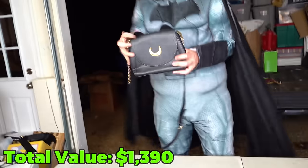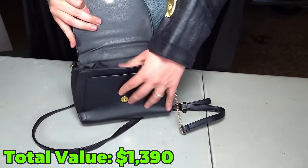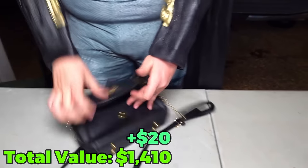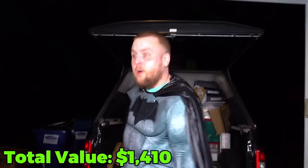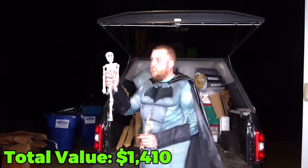I thought that was a Batman thing. I thought it was like Halloween. I saw the little ears on it. I was about to say, no way. But it's new. Brand new purse with the straps. There we go. I'm getting hot quick. This has to come off soon, or else I'm gonna end up looking like this.